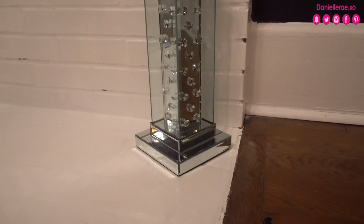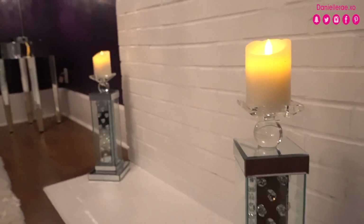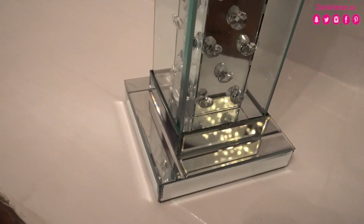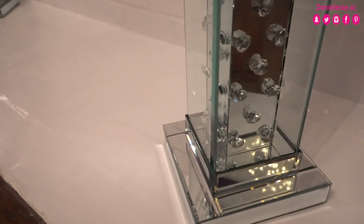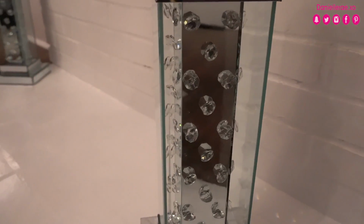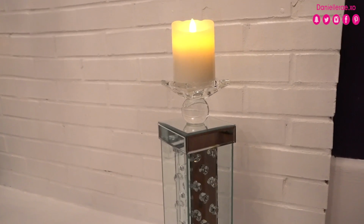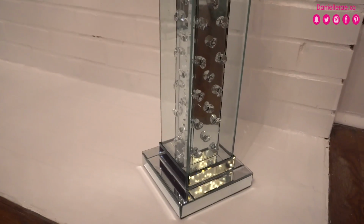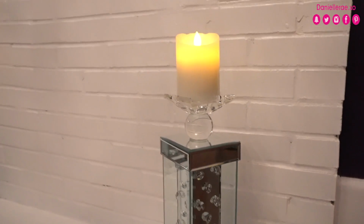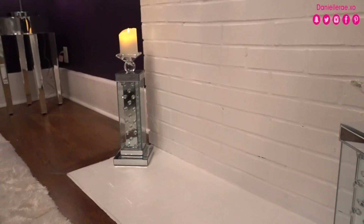So I actually got these at Ross, and I'm gonna zoom in on the details. I'm gonna slide this just so you guys can see it a little bit better. Down at the bottom, there's mirrored pieces on it, and I actually believe I found the exact ones at walmart.com, so again, it'll be linked down below. And then the base right here in the middle is all mirrored, so this part's see-through, and this middle part is mirrored. And then there's little diamonds all around it. But I just thought it was a really pretty piece, and I needed something to put at the bottom of this fireplace to just add some dimension to it, I guess. So yeah, I have one on each side.